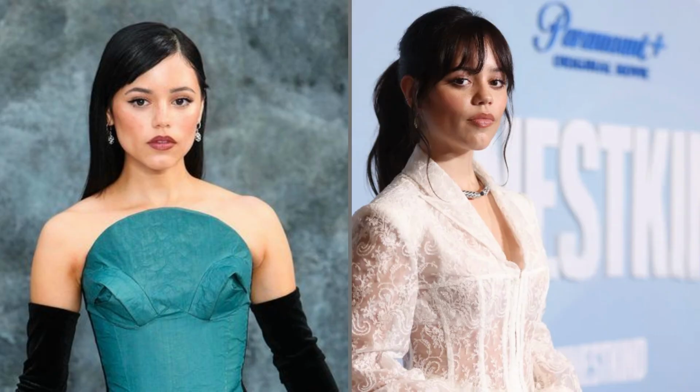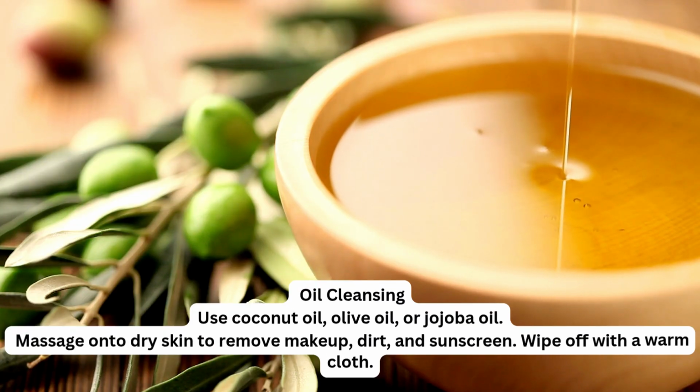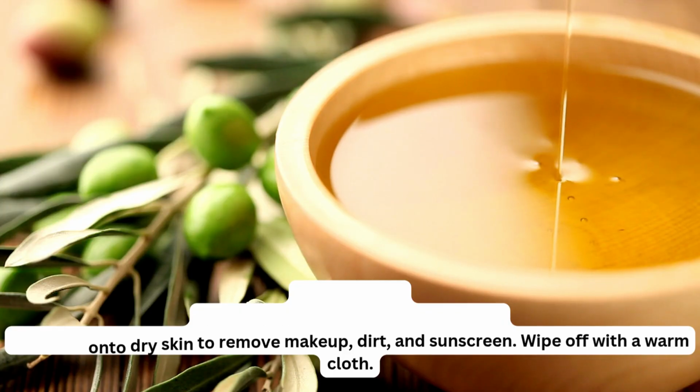15 DIY ways to glow up like Jenna Ortega. 1. Oil cleansing. Use coconut oil, olive oil, or jojoba oil. Massage onto dry skin to remove makeup, dirt, and sunscreen. Wipe off with a warm cloth.